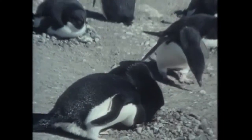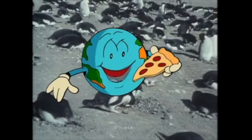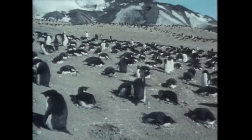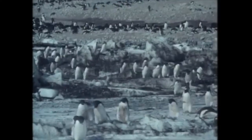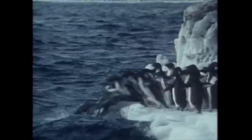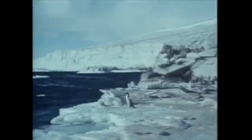It's been nearly a month since the penguins have eaten. After all, nobody delivers pizza in Antarctica. So the males take over egg-sitting, and the females head back to the sea to feed. Penguins do almost everything in groups, and that includes fishing for food. Come on, last one in is a rotten egg.